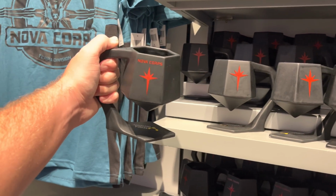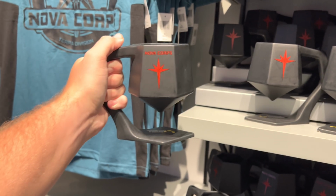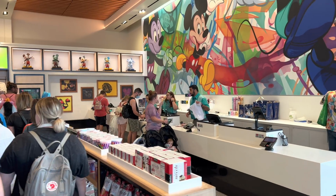That's a pretty cool mug, actually. You wouldn't get much in it, but that's quite cool. I do like that as an idea. Very clever. That's just in the line, getting a little Groot souvenir.